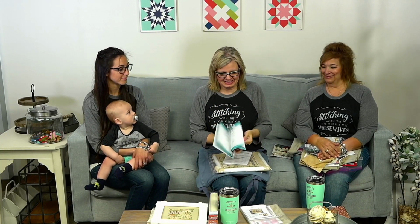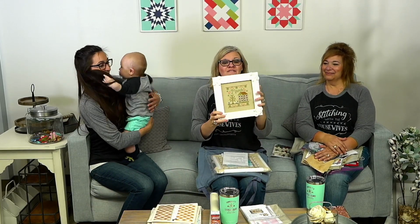Yay! I'm so excited. So I have everything. He's like, you're crazy. I have all my mania in here. And I do have an FFO, which is, I finished my March Cottage of the Month. So I got it framed. I've got 3 of the 12 done, so I'm super excited that I am on March, even though it's April. I'm never going to have all the years, the correct months done.